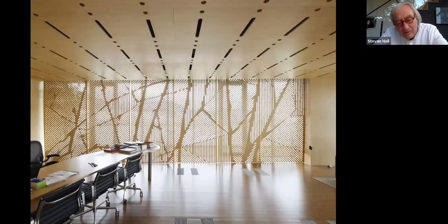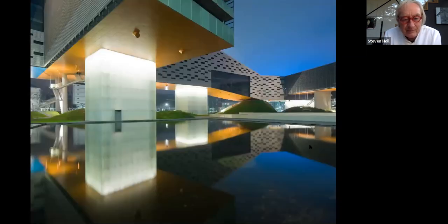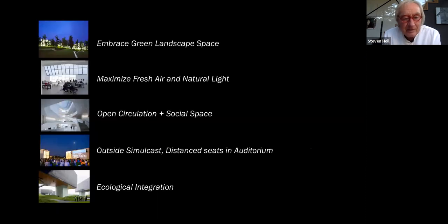And all the materials were ecological, like bamboo. This is the main offices, all done in bamboo. In the nighttime, the cores that hold the building up become the light fixtures at night. So that's basically my talk, and these five points in different ways. And I open it up to questions.